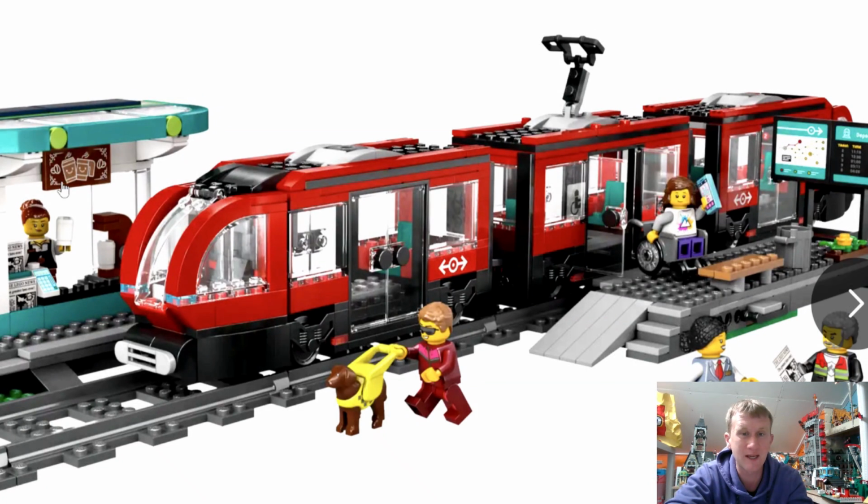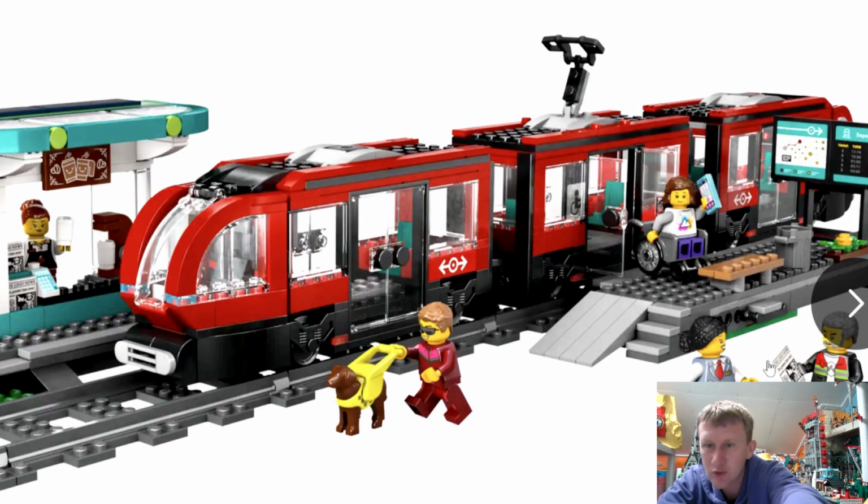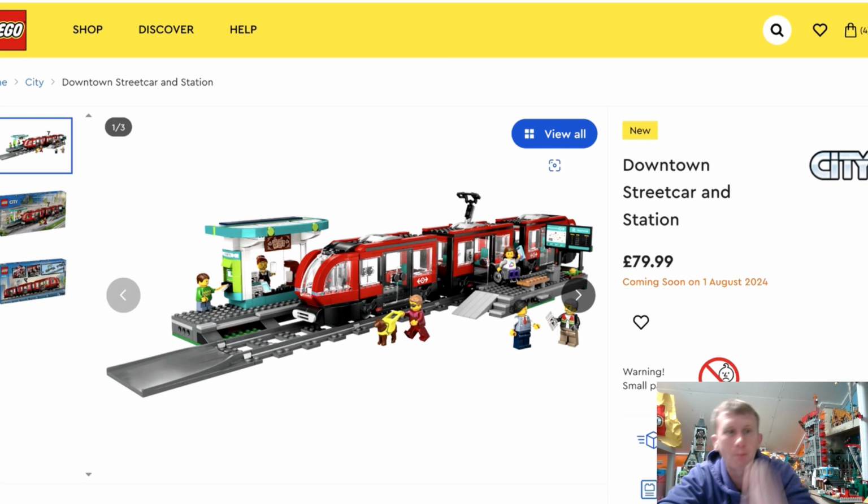You've got a little coffee shop just there by the looks of it. You've got another dog, so this time maybe it's a blind dog, maybe, or a trained dog, shall we say. You've got the wheelchair with the phone. You've got the nice departures list on there with some bits and pieces. So you could potentially expand the track to match, and then you've got two nice looking minifigures at the bottom.